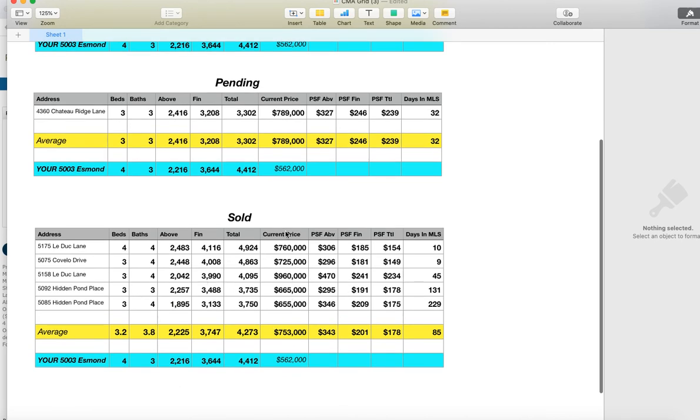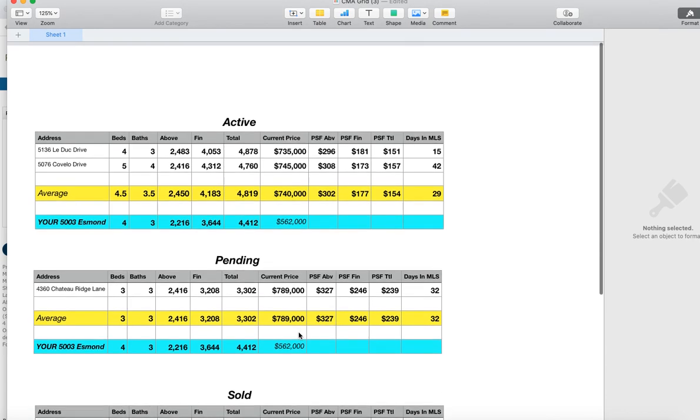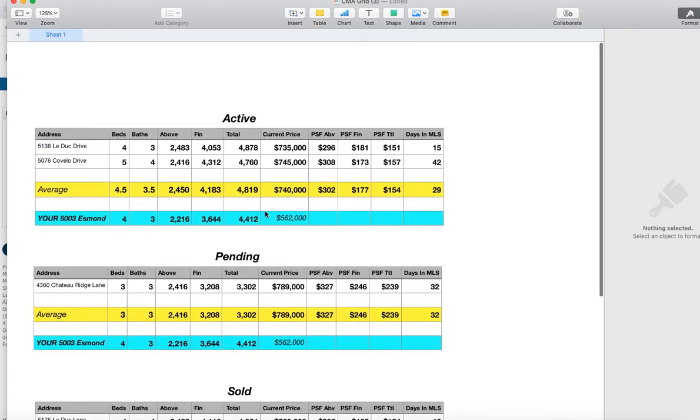These solid numbers are, again, very comparable. A little less bedrooms, a little bit more bathrooms. Very similar in size for above grade square footage, very similar in finished square footage, and very similar for the total. So really good comps, and geographically very close. Mid-sevens here in the solds and mid-sevens in the actives.